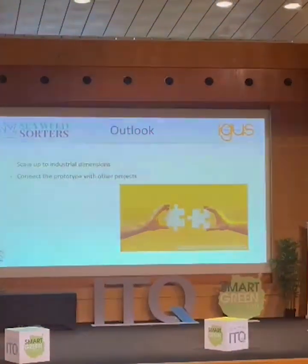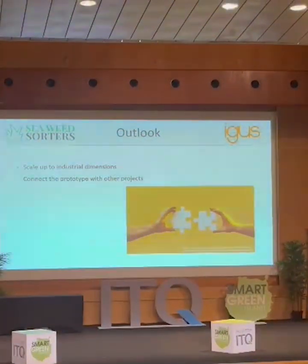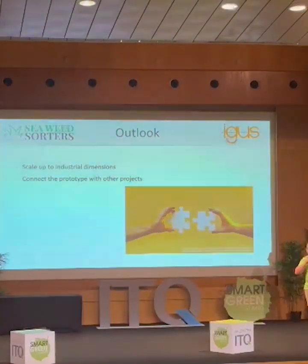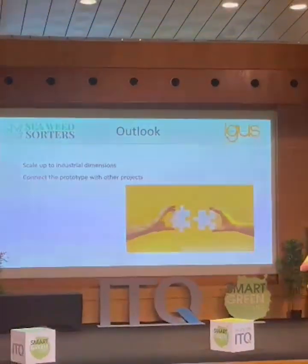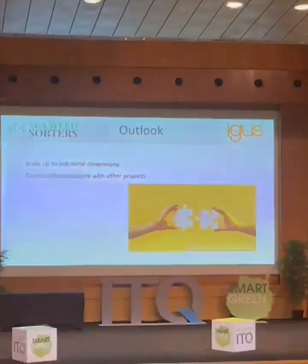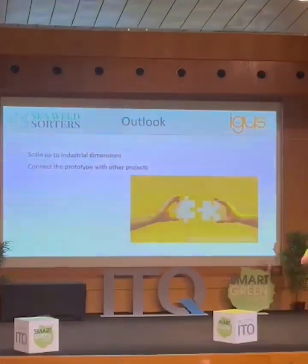The next steps to improve our prototype and its possibilities are to scale it up to industrial dimensions and to connect it to maybe prototypes of other teams and groups, which we will see soon in the next presentations. Finally, we would like to thank everyone who made it possible for us to develop this prototype, especially the IGES team, ITQ, and of course, Dr. Rainer Stetter. Thank you.